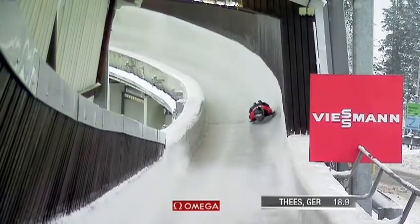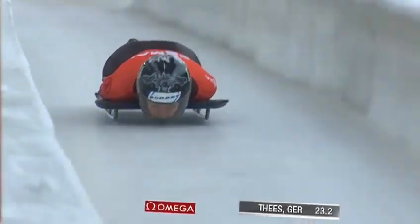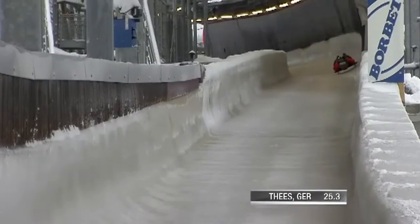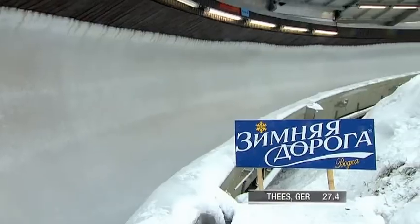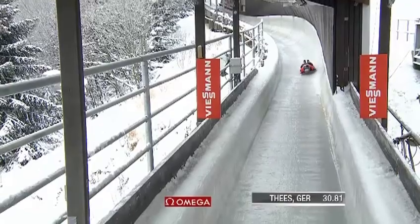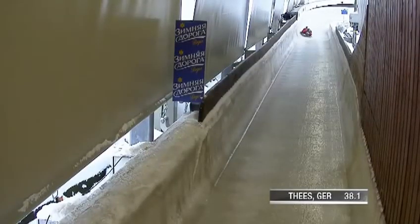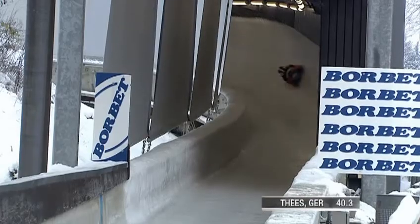You see how relatively slow the sleds look. That actually is because they are going relatively slowly up over the brow. Starting to now drop down through the Omega corner and really starting to pick up speed. They've gone from 60 to 90 kilometers an hour as they turn into the Kreisel. Got to control the pressure on the exit of the Kreisel to get a good run down to corner nine.